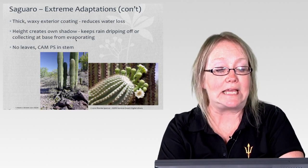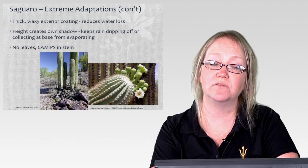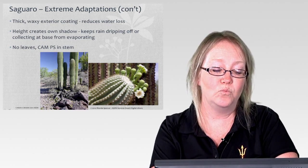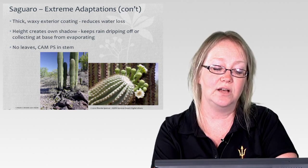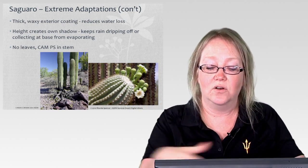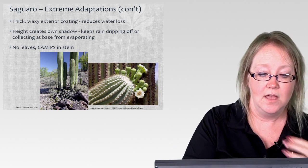Saguaro also has that thick, waxy exterior coating, which reduces water loss. And saguaros, being very, very tall, can actually provide shade for themselves. So I threw in this picture of the shade provided by the shadow of the saguaro, and what happens during rainstorms when water gets down here, that shadow allows that rain to not evaporate as quickly. So if there are puddles at the bottom of the saguaro, the shadow keeps the sun from evaporating that water right away and allows the saguaro more time to draw that water up into itself.